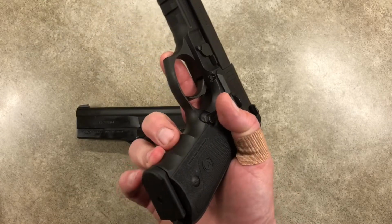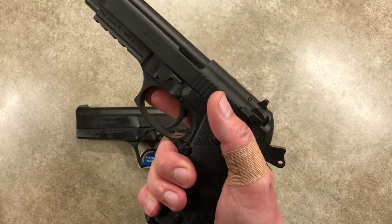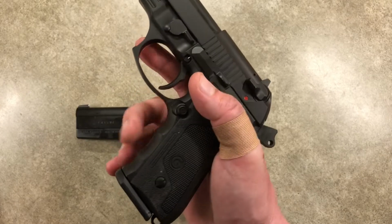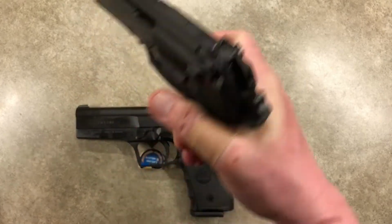I never went with the Glock Gen, what was it, Gen 3? Well, yeah, anything above the Gen 3, just because of those goofy finger grooves that they had. I never liked them because I like to move my fingers around, but this one actually fits pretty nice.